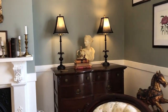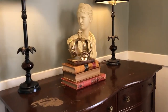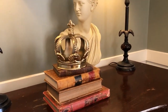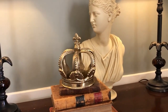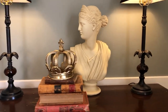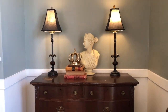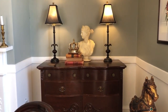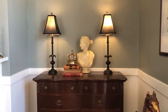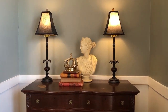But I'm really loving it with the 2 lights on either side, and then this really fun crown that I found, which is one of my favorite little decor pieces, and the bust that we have, and I think it just really works. Again, I'm going to add some greenery, I think, and some more pieces. We still have more to go, but gradually it's really nice to see new pieces and new ideas.